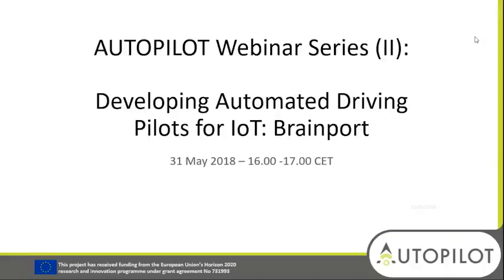Today we will be presenting one of the automated driving pilots within the Brainport of the AUTOPILOT project. It concerns automated valet parking. In this presentation we have several presenters of parties involved in automated valet parking. It concerns Vicomtech, DLR and TAS.